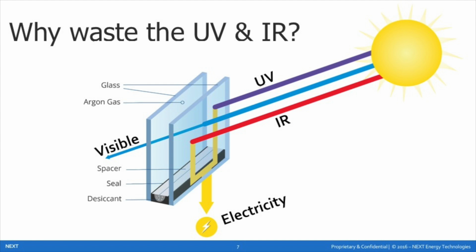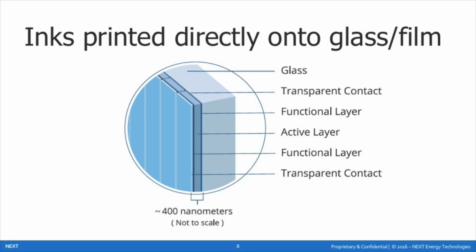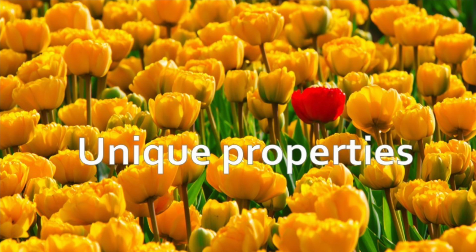Well, we capture the UV and IR wavelengths and convert it to electricity while letting the visible pass through. So it's all the benefits of a high-performance low-E window with the added benefit of energy production. So you could think of us as low-E 2.0. We're coated directly onto the glass or film via slot die coating. There's a handful of conductive and functional and active layers that in aggregate add up to 400 nanometers thick, or thin I should say.